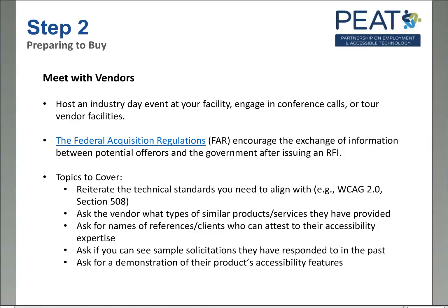So in this phase, some topics to cover. You want to talk about technical standards. Again, probably Section 508 is the big one, but WCAG is so harmonized that that's important too. You can ask the vendor what types of similar products and services they've provided in the past. You can ask for references for clients who can attest to their accessibility expertise. You can ask for sample solicitations. And you can also ask for a demo of their product's accessibility features.